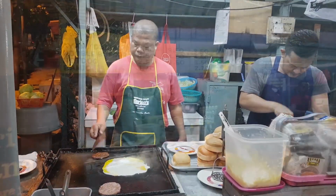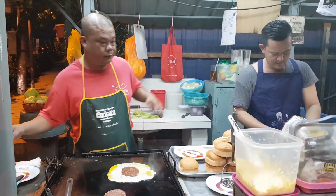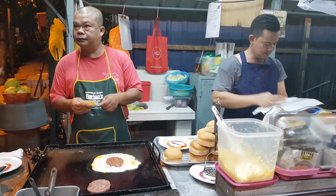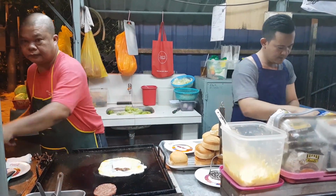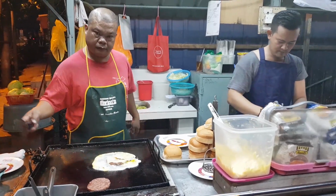So it became popular, and then he opened more branches, and then he saw that there was a demand. Why not just focus on manufacturing patty burgers and distribute them throughout Malaysia and allow other people to become entrepreneurs as well? So to remember him as the pioneer, we call it a Ramli burger. It doesn't matter whichever store it is, we still call it a Ramli burger.